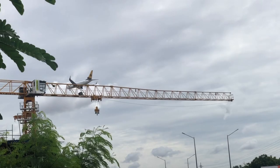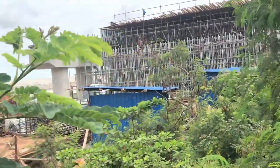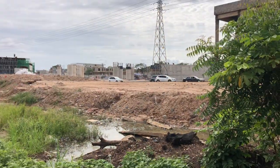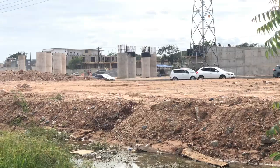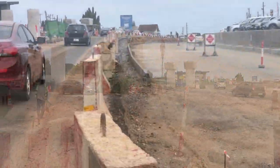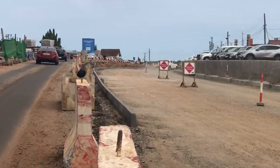Local businesses and residents are eagerly anticipating the completion of the flyover, as it will make it easier for them to access other parts of the city and increase foot traffic to local establishments. It's clear that this project has the potential to bring about positive change to the entire community.